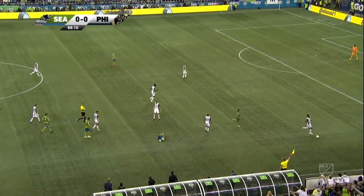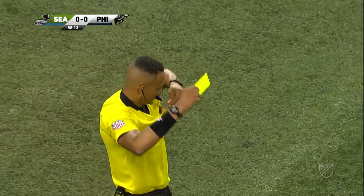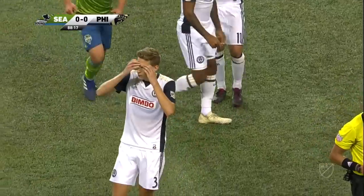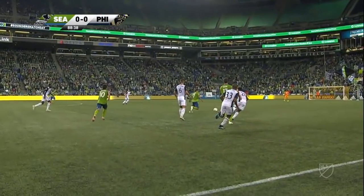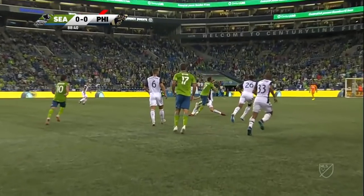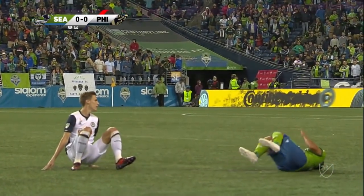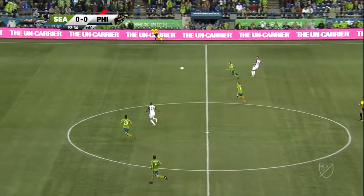And Elliott with a strong challenge. Yep, that is a second yellow. That is a red card. He is off. He just got his timing wrong. Look, it's a yellow card. The only good thing about it when you're a center back is it's in the 89th minute. But obviously the Sounders are now going to throw an extra man forward. Might be a chance to break on here for Philadelphia Union.